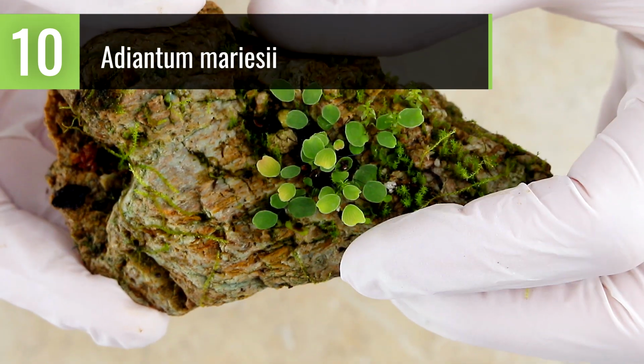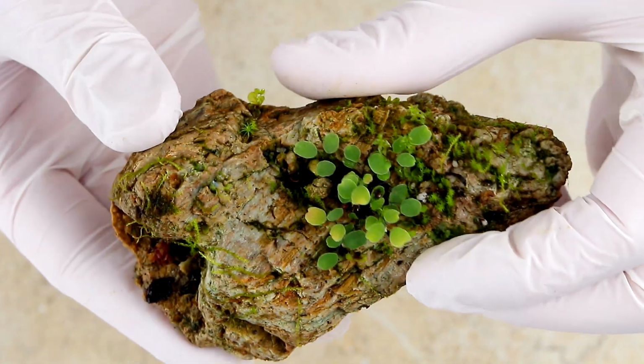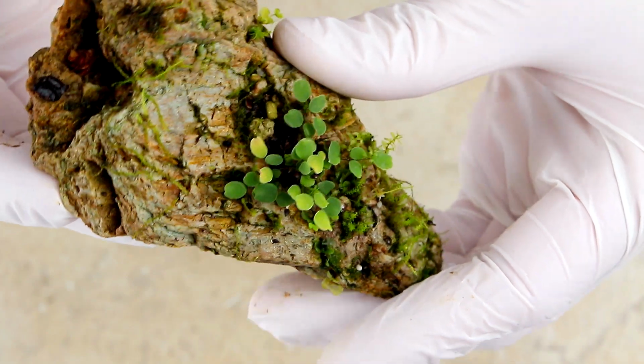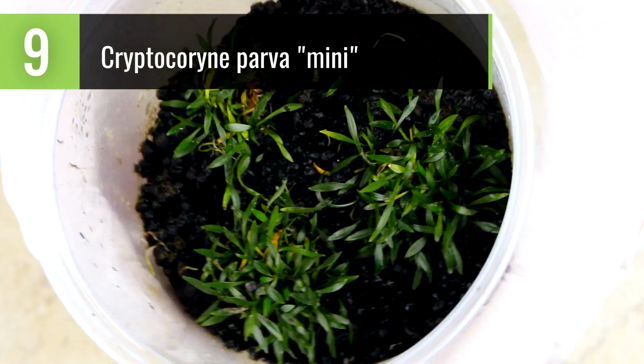This extremely rare fern hails from China, where it grows on wet rocks. The fronds reach a length of approximately 1 inch. It shouldn't be confused with the common and much larger fern that is often sold as Adiantum mariesii, which looks completely different.